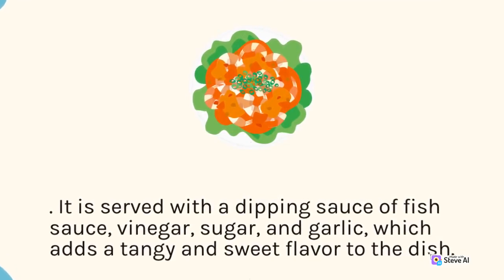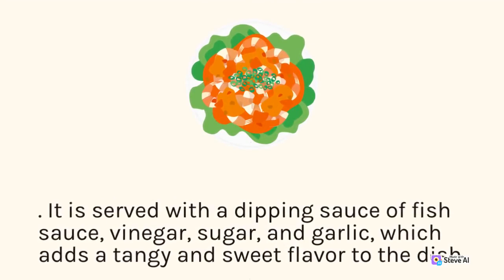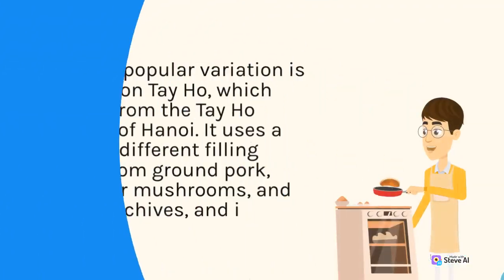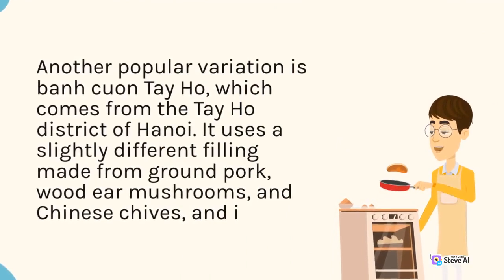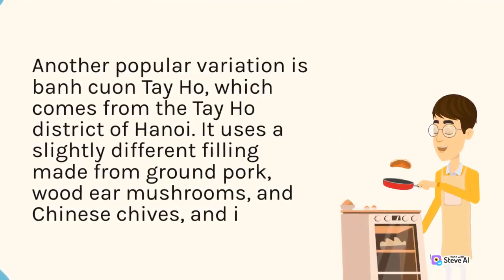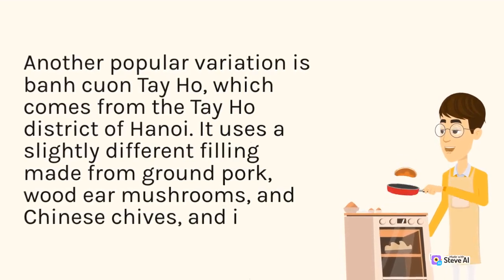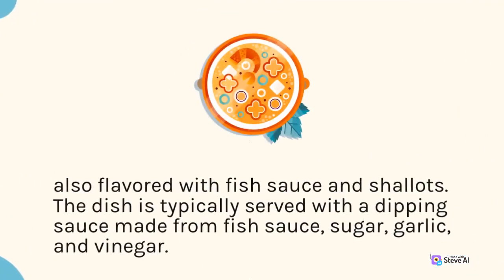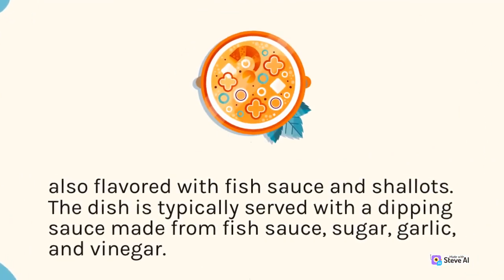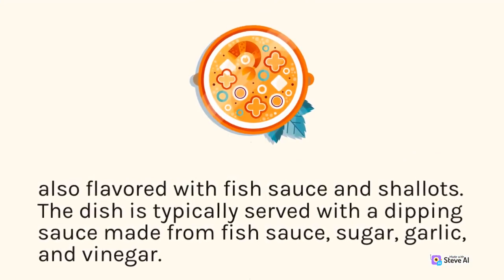vinegar, sugar, and garlic, which adds a tangy and sweet flavor to the dish. Another popular variation is Bánh Cuon Tay Ho, which comes from the Tay Ho district of Hanoi. It uses a slightly different filling made from ground pork, wood ear mushrooms, and Chinese chives and also flavored with fish sauce and shallots. The dish is typically served with a dipping sauce made from fish sauce, sugar, garlic, and vinegar.